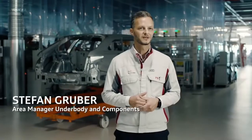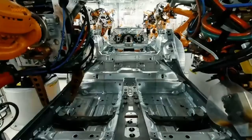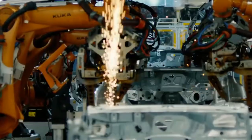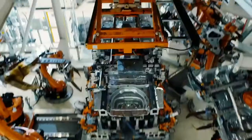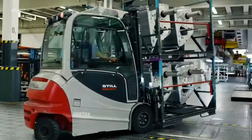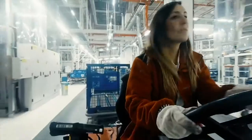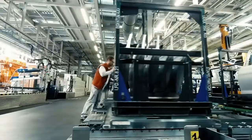We build 70 derivatives here on one production line. The plant systems were designed in such a way from the very beginning so that the RS6 and RS7 vehicles could also be built. So the most important thing for us is, of course, the employees, since only with the help of the employees and with the additional 1,200 robots that are standing here can we produce these vehicles up to body shell status.